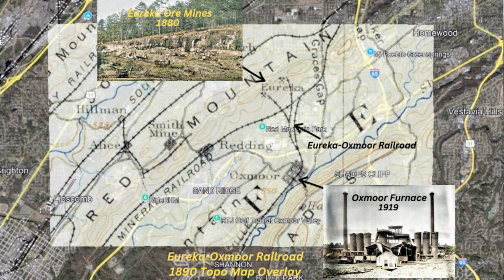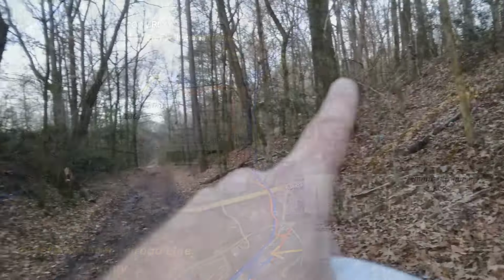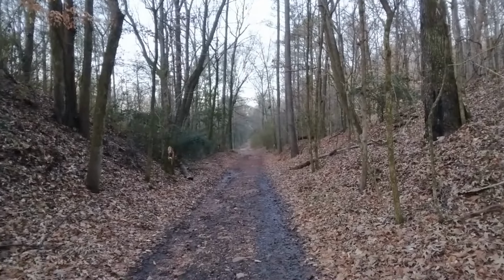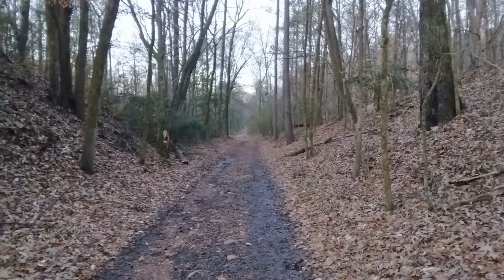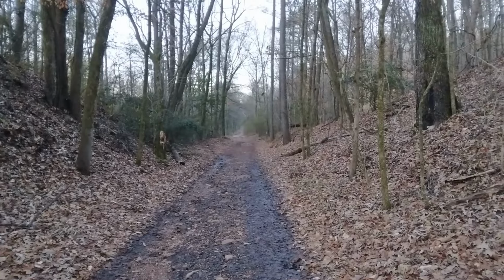But this little railroad went all the way up into one of the deep ravines on the south flank, south side of Red Mountain. So probably a lot of people don't realize this is a former site of a wooden trestle for the narrow gauge railway that served the Oxmoor Furnace in the years after the Civil War. So we'll keep heading up behind me up there to the number 13 mine.